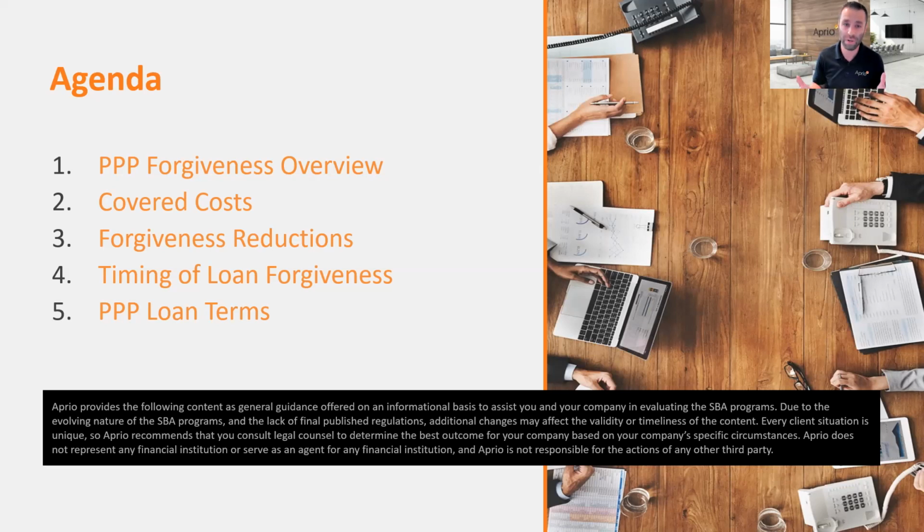We'll break that down between payroll costs and non-payroll costs and what qualifies, as well as some of the items that we see come up and questions that arise for things that don't. Unfortunately, there are some situations that could come about that could cause a reduction in loan forgiveness. Really important that we talk about what those are, as well as the associated safe harbors that are available.